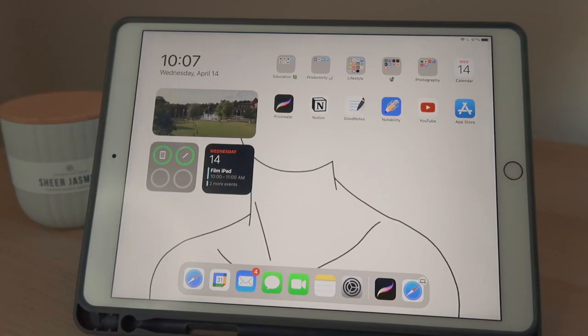To start off, I have my most used apps on the bottom panel right here. These apps include the Safari browser, my Google Calendar, Mail, iMessage, FaceTime, Notes, and Settings apps. I won't go over apps like the Calendar app and the App Store because these are pretty self-explanatory.